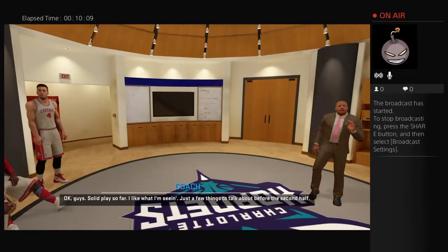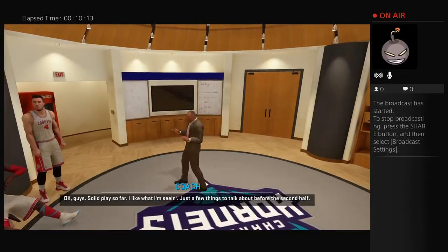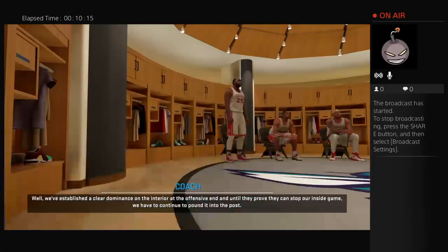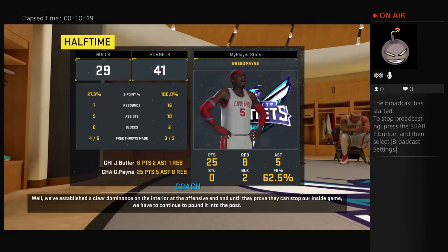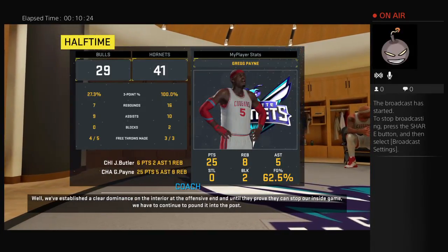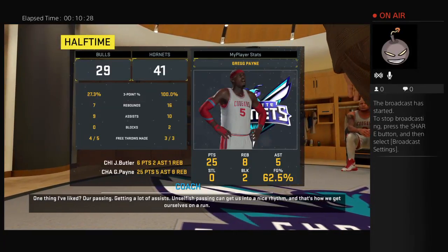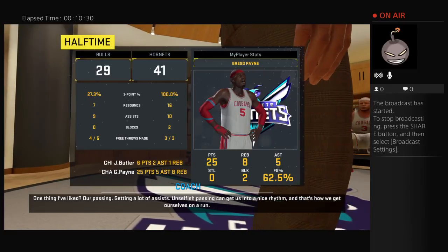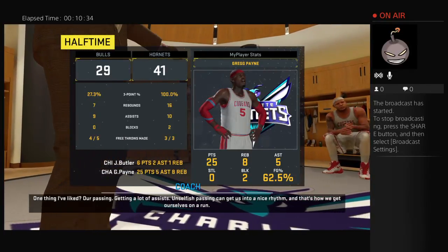Okay, guys, solid play so far. I like what I'm seeing. But just a few things to talk about before the second half. Well, we've established a clear dominance on the interior at the offensive end. And until they prove they can stop our inside game, we have to continue to pound it into the post. One thing I liked, our passing, getting a lot of assists. Unselfish passing can get us into a nice rhythm, and that's how we get ourselves on a run.